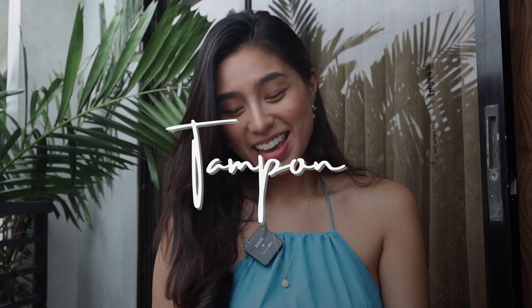Next, tampon. I'm not ashamed of it. It's a natural occurrence in a woman. You never know when red days come. So I always have a tampon with me just in case.